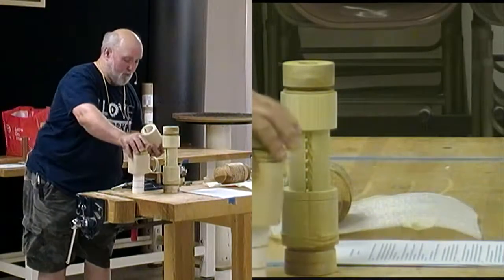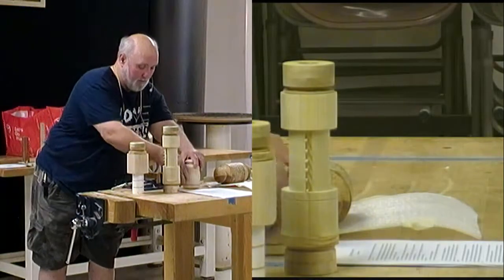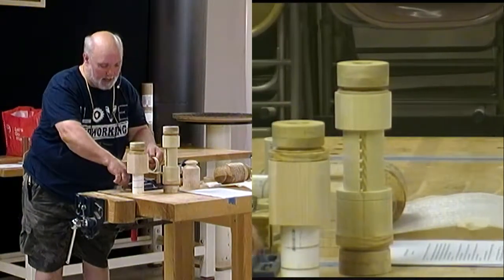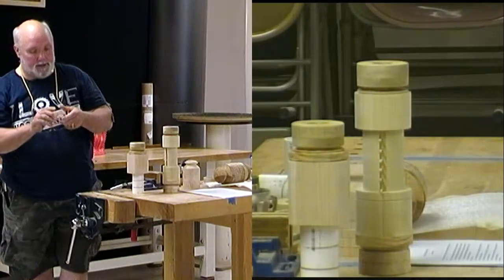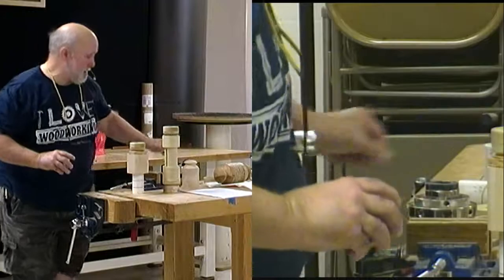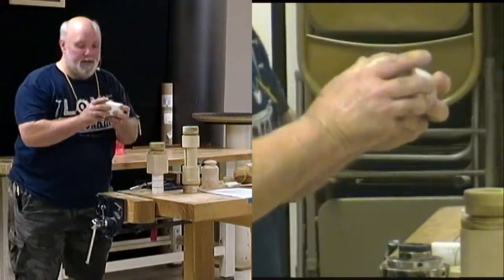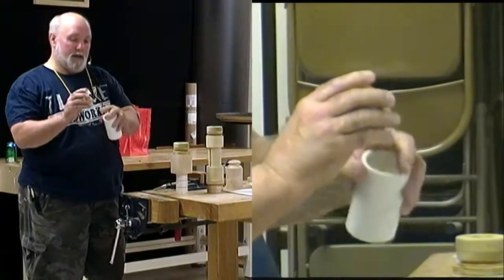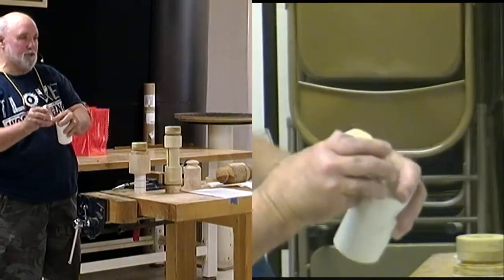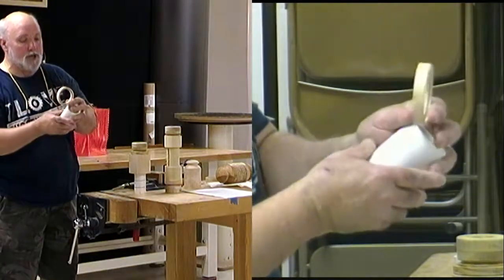I've also got the rings made up, and we're going to make some rings here in a minute. But this is what the rings will look like. You'll set it up so that it fits your piece, and then you want an 1/8 to 3/16 groove on the inside, and I'll pass this around so that you can see what it looks like.